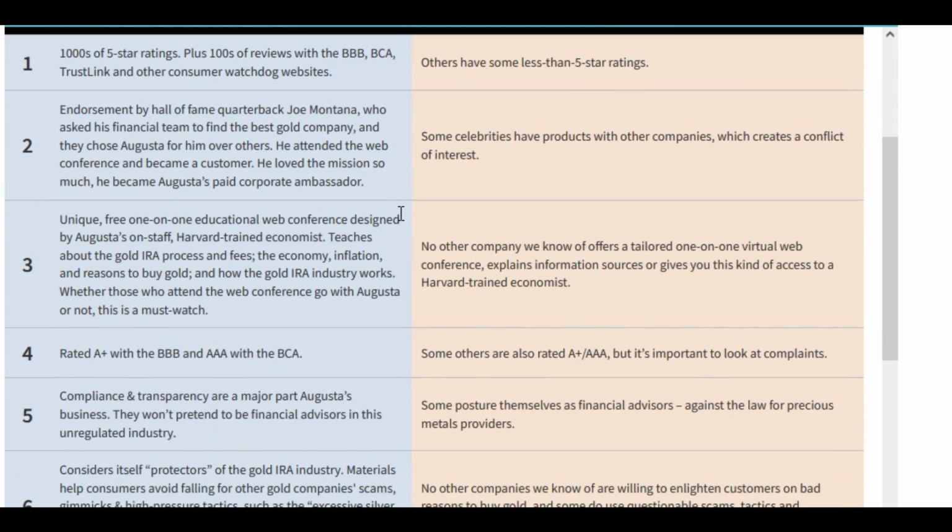So one of the things is the 5-star rating, and if you go and check other, very similar companies, they have much lower ranking than Augusta. I will not do that because it's bad marketing for other companies, but just check that. This is one thing that put me on the side of this company. Then celebrities. Joe Montana is one of the famous celebrities, and he's a full ambassador.